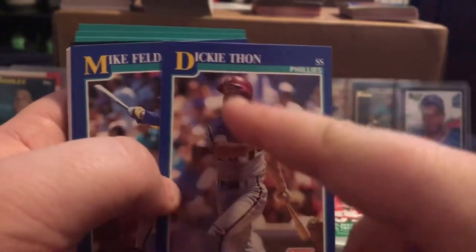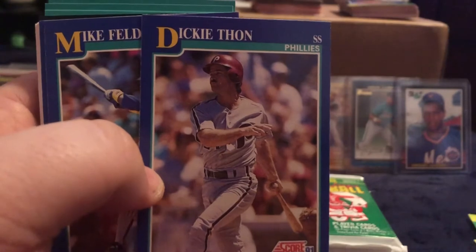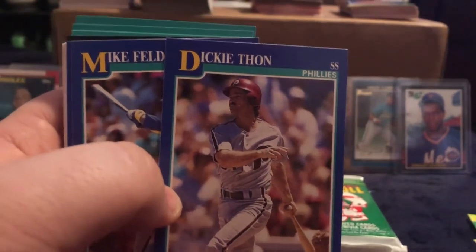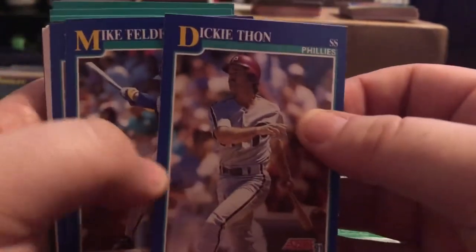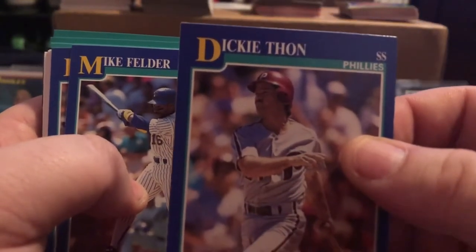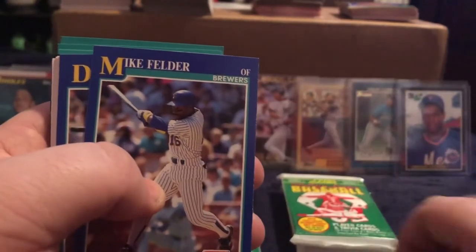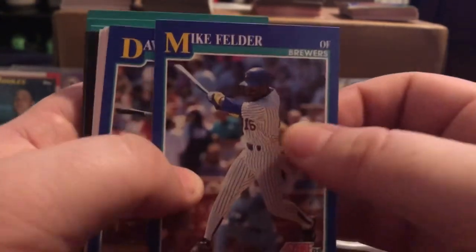This is your mom's favorite player right here. We call her Dickie Thon. You know what I'm saying? Yo, your mom got a lot of favorite players, man. She got Dickie Thon, Don Bodicker. She got Mike Blowers. Your mom loves baseball cards.